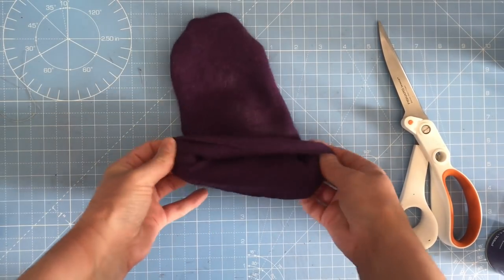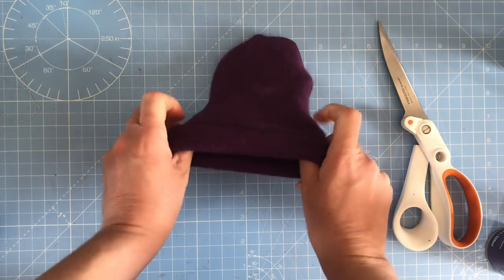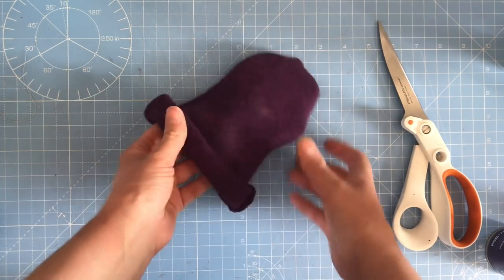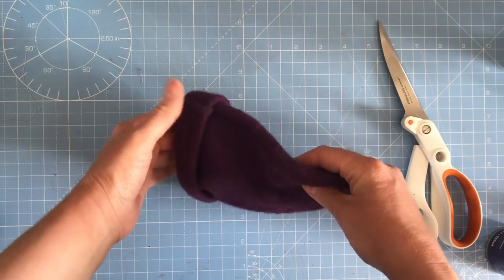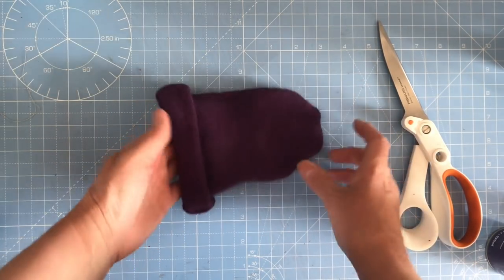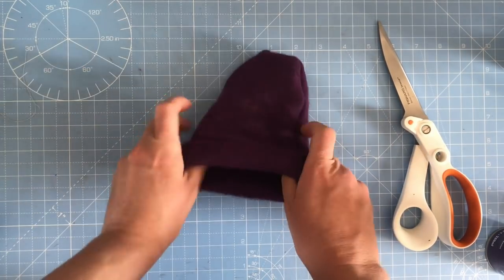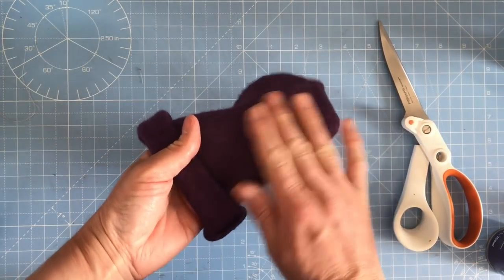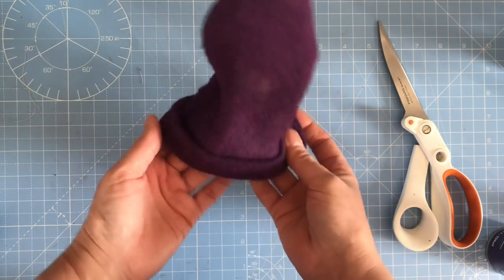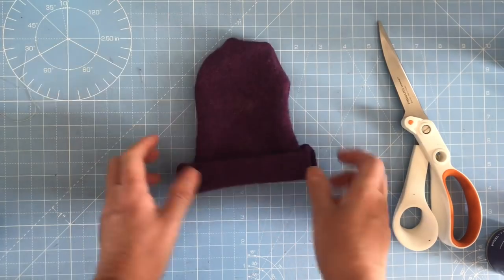And what you can do, as with the other hat, is turn over the edge like that, roll it over, and then if you wanted it to stay like that, you can just add a couple of stitches by hand onto the edges like that. So there you go. Now I'm going to wash this one because I've used glue, so I'll just hand wash it and remove that.